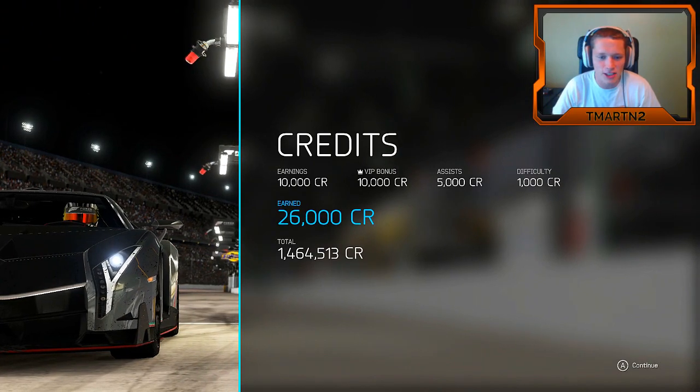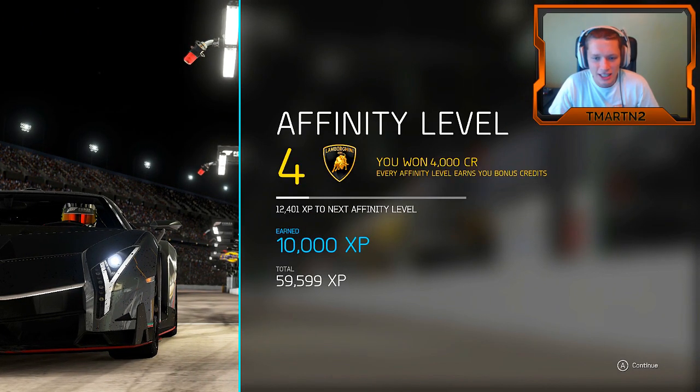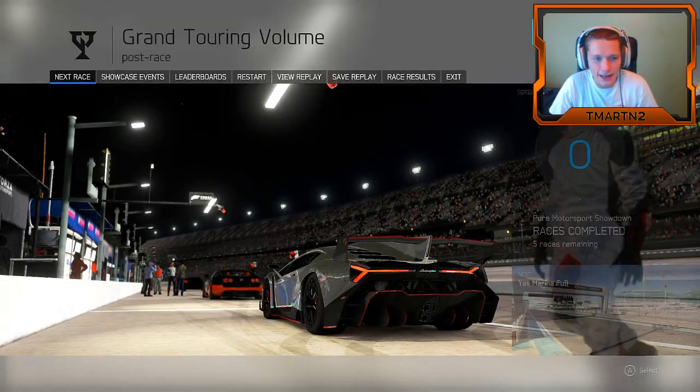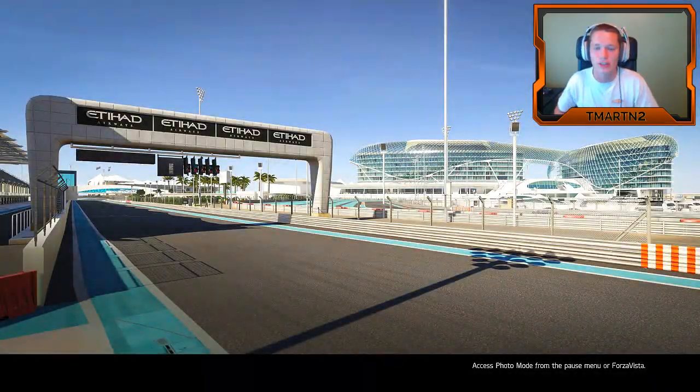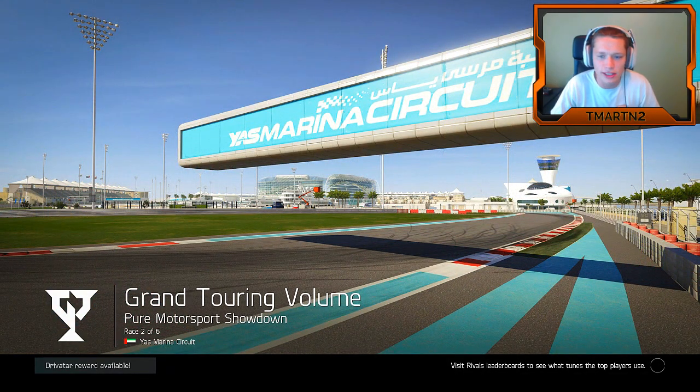So anyway, we got second place, 26,000 credits for that. That's pretty legit. Nice. Lambo affinity level getting up there. I think Lamborghini may be our most used next car. Race will be at Yas Marina, featuring a demanding circuit with something new around every corner. All right, Yas Marina. We are no stranger to this place.